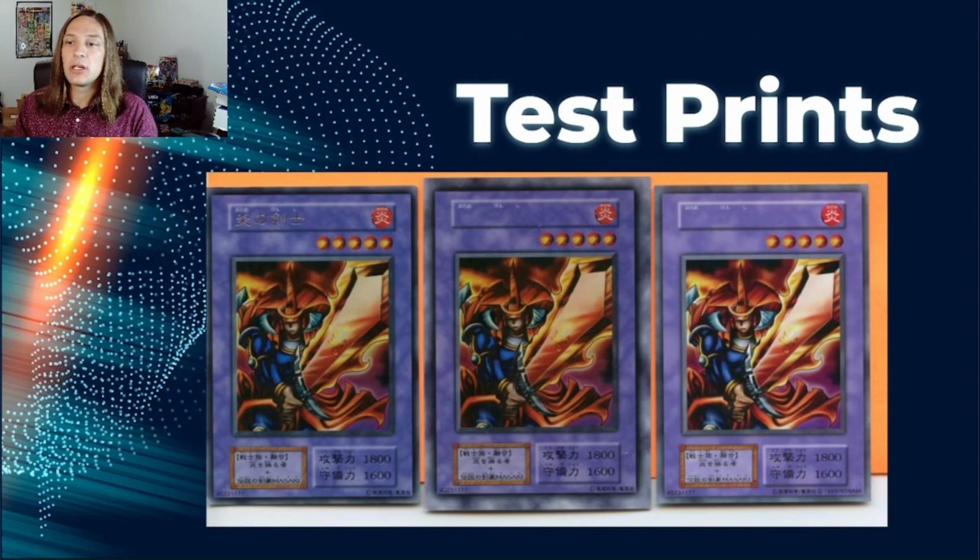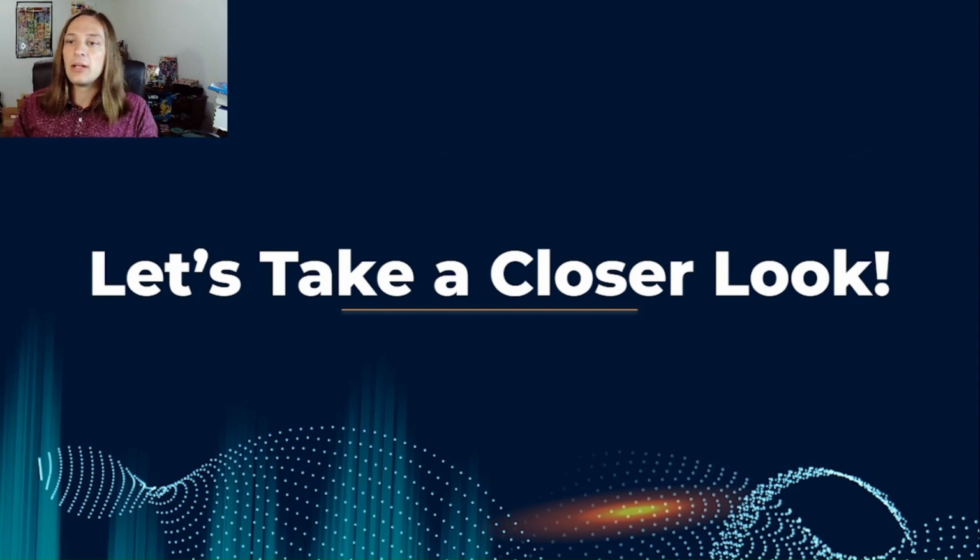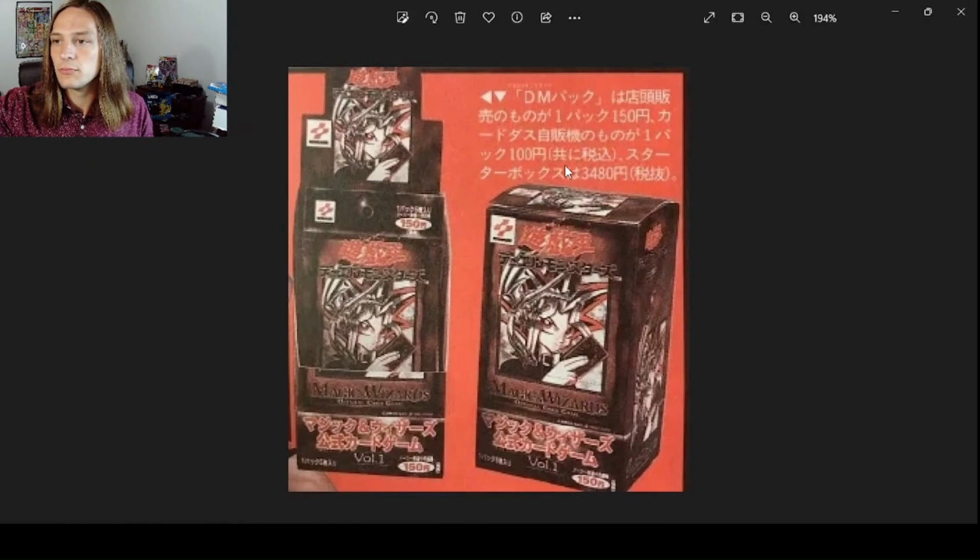So the leftmost Flame Swordsman is actually just a production copy of the card that was released. The middle rendition is actually an uncut test print card, and the rightmost copy is a cut test print card. Now, one interesting note is that the cut on the test prints, although it appears to be similar to the factory cut, is actually cut at a slightly different angle, which you can inspect more in person. And we'll talk about more of the nuance behind these things in a little bit. Let's go ahead and take a closer look.